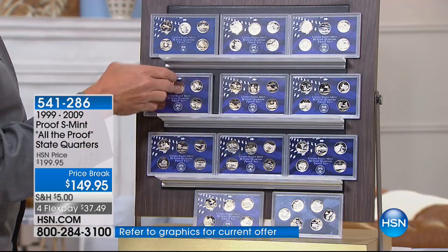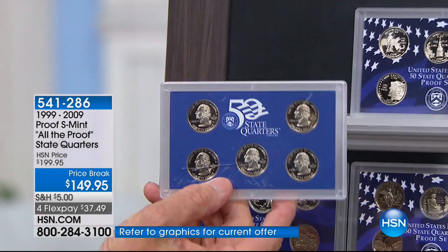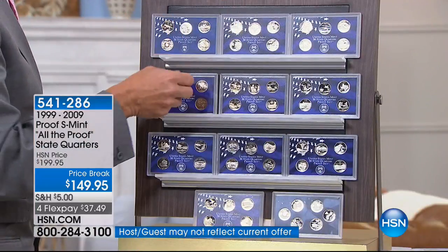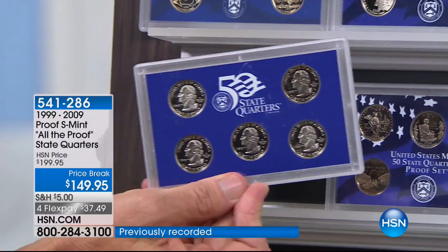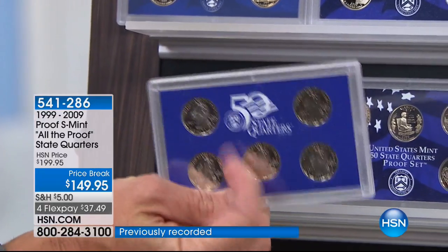I'll show everybody my own folly and foibles right there. I dropped that one on the ground. Well, you won't be getting this. Well, that's why it's a sample set. That's exactly it. I do those kinds of things. I'm sorry. And then, here you have the 50 state quarters. There's the United States Mint logo right there.